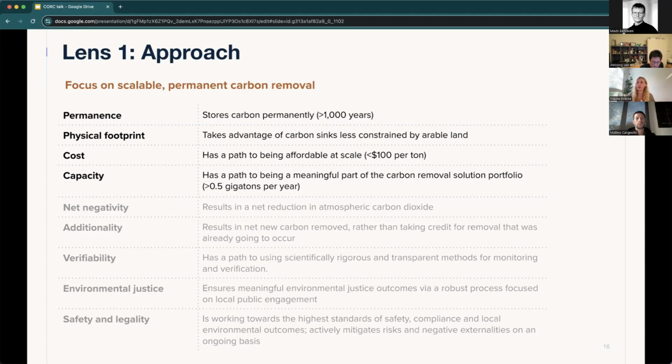Net negativity is really important. If there's a lot of process emissions involved, it makes a solution less effective. Additionality touches on, would this happen anyway? If yes, we're probably not very catalytic, or it's not contributing to a net new carbon removal. So this is also really important.